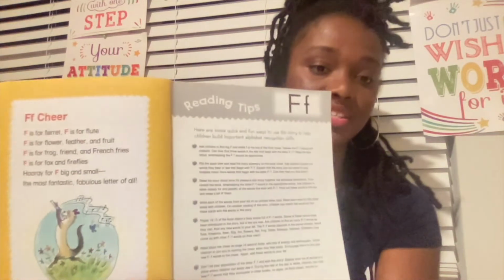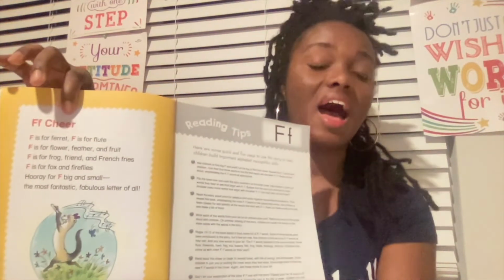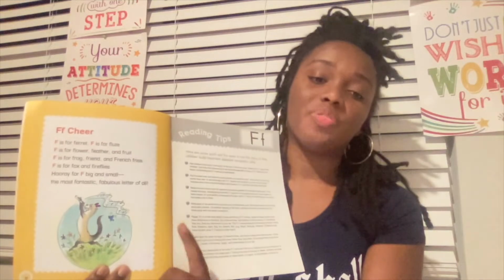And then on the final page, there's always a cheer. And here you can see the cheer right here. I never figured out what tune these cheers are supposed to be sung with, so we always made up our own tune. It didn't really rhyme, but she loved it anyways, and that's all that mattered. So that's pretty much how each book flows.